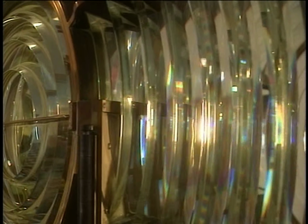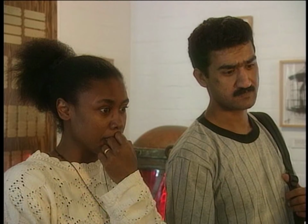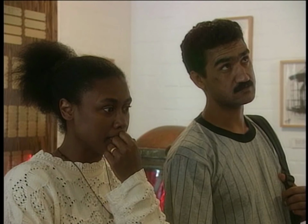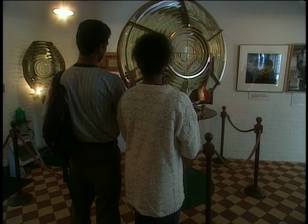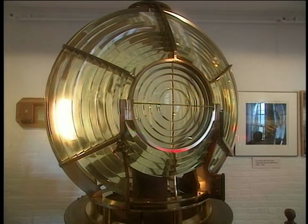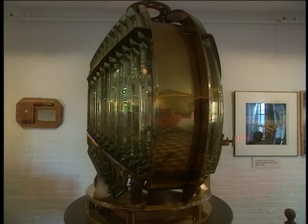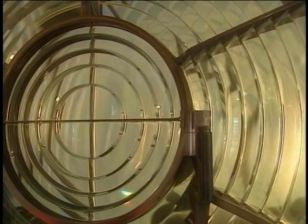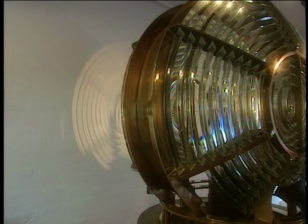On a clear night, the 3.5 order bivalve lens would project a beam 19 nautical miles out to sea. When it was first put in, it was lit with kerosene, and it wasn't until 1938 that the Coast Guard electrified it and put a 1,000-watt bulb in it. And today, in the museum, we can only put a 40-watt bulb in, otherwise we blind people, because it's right at eye level. It's a very utilitarian piece of glass and brass, but it's also very pretty.